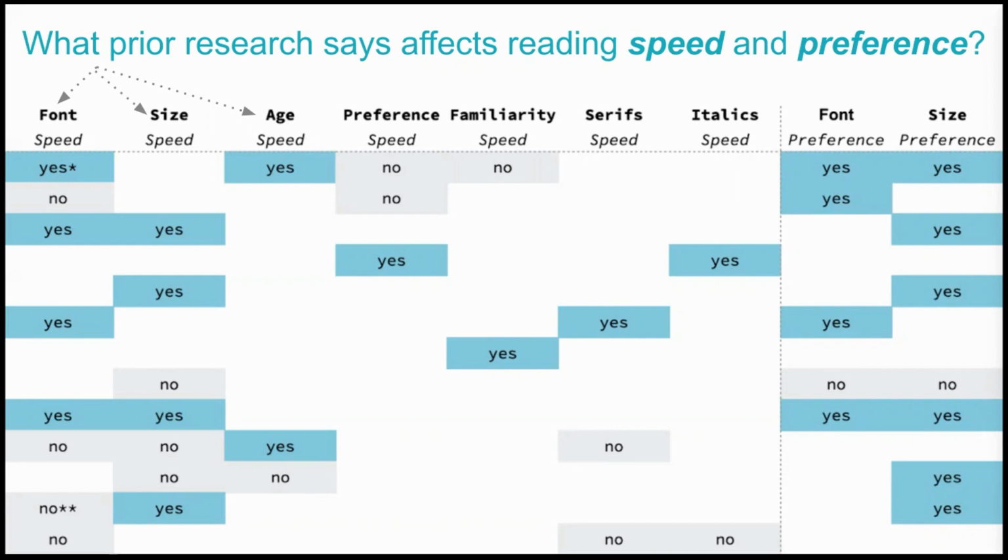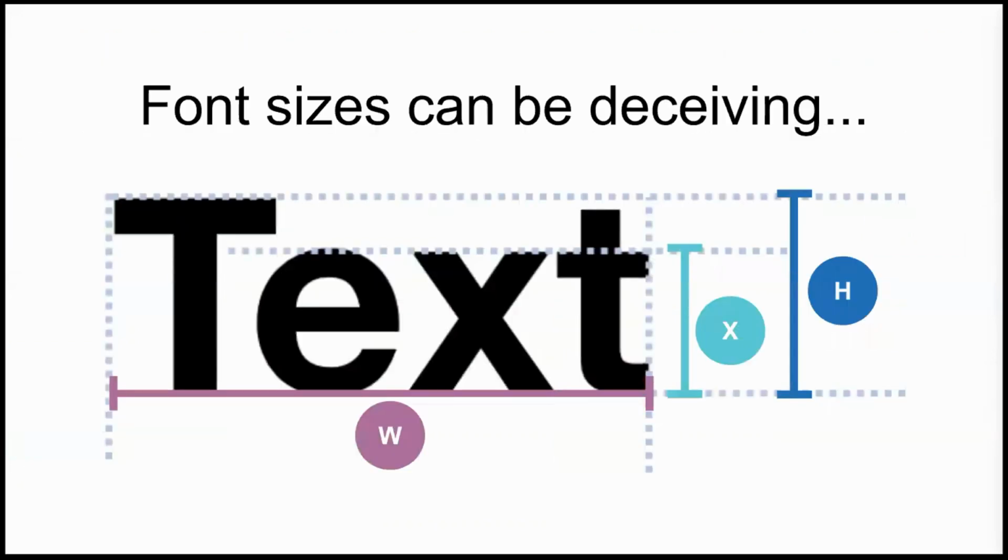Most importantly, when comparing two fonts rendered at the same size, say 16 pixels, they may not necessarily be the same visual size. Previous research and interviews with typographers show us that font size needs to be controlled. We found in preliminary studies when all fonts were 16 pixels that size predicts preference. So for example, many fonts are designed to have a larger height for a lowercase x than others.